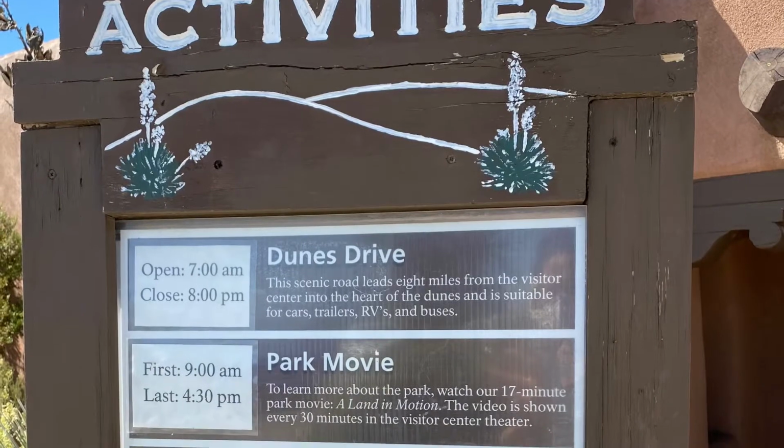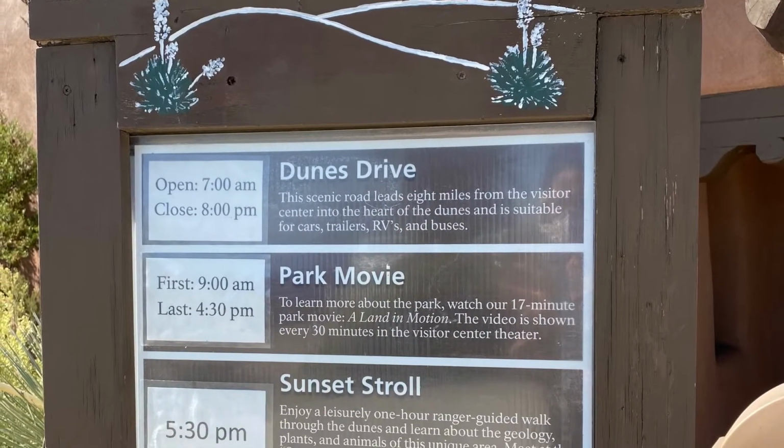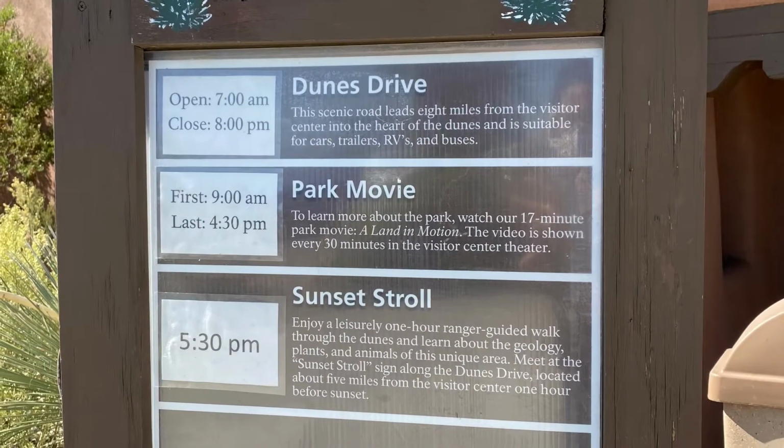The visitor center had great information posted outside about the Dunes Drive, which is the main thing that you come here to do, when the park movie is showing inside, and when the ranger talks were happening for the day.